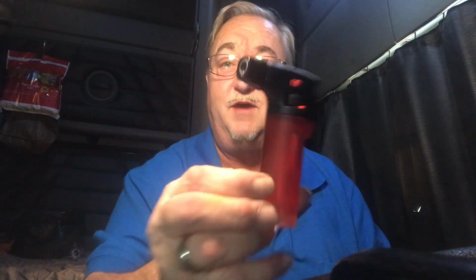This is the Eagle torch with safe stop. Oh, so I thought that was pretty snazzy. I just don't know where to put it. And then something else I got.